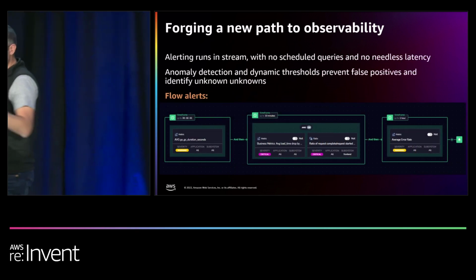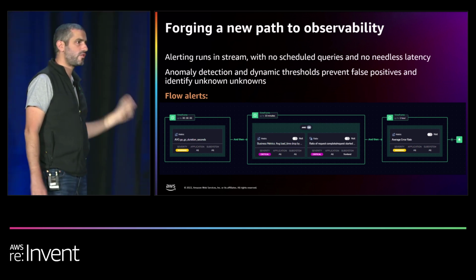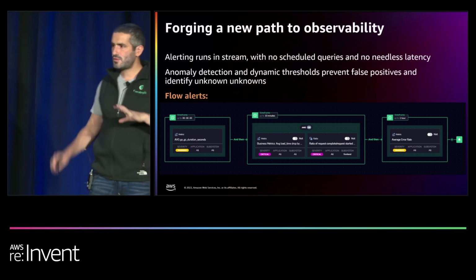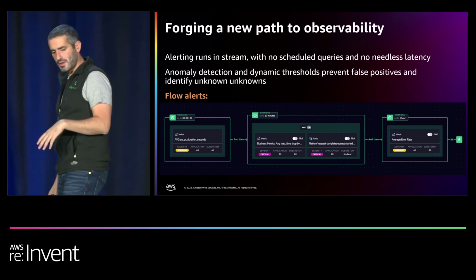And just one example for a concept of alert that is driven by this in-stream analysis and stateful streaming concept, to kind of explain everything together. And Mukesh mentioned the Nutanix usage of flow alerts.